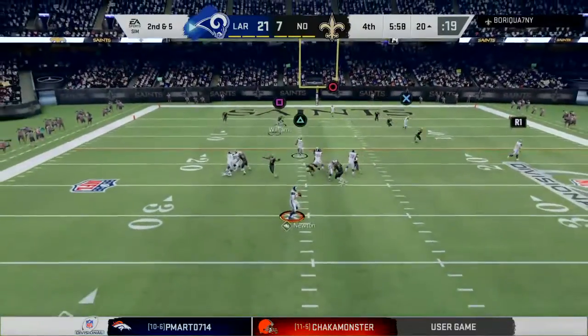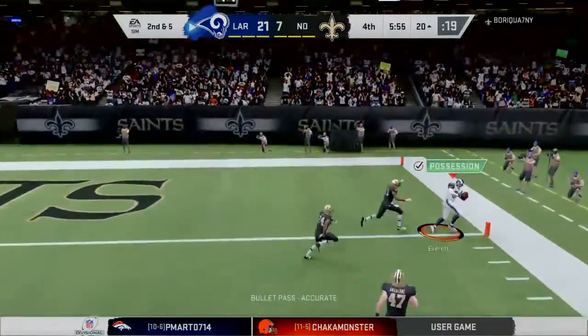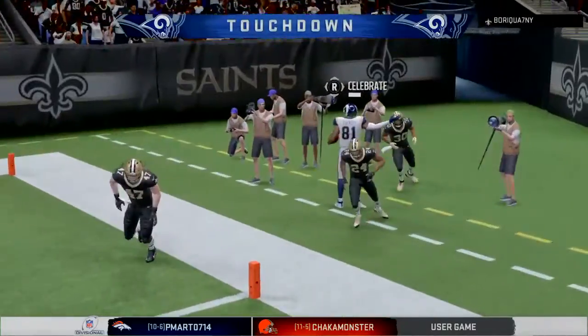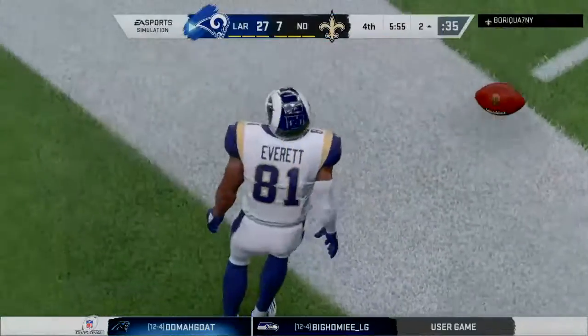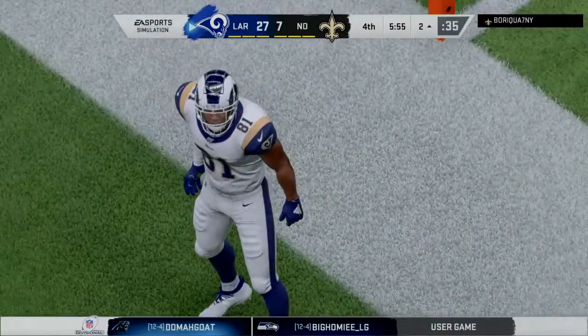Throwing is Newton. And he'll get into the end zone. Touchdown, Rams. A 20-yard touchdown. And the Rams tack on to their advantage.